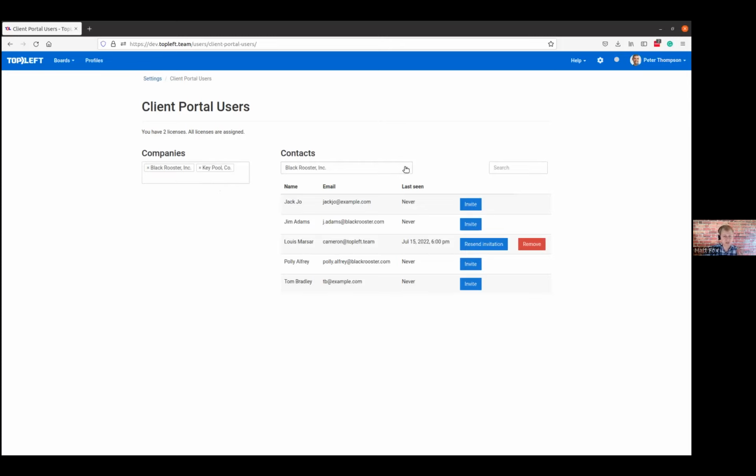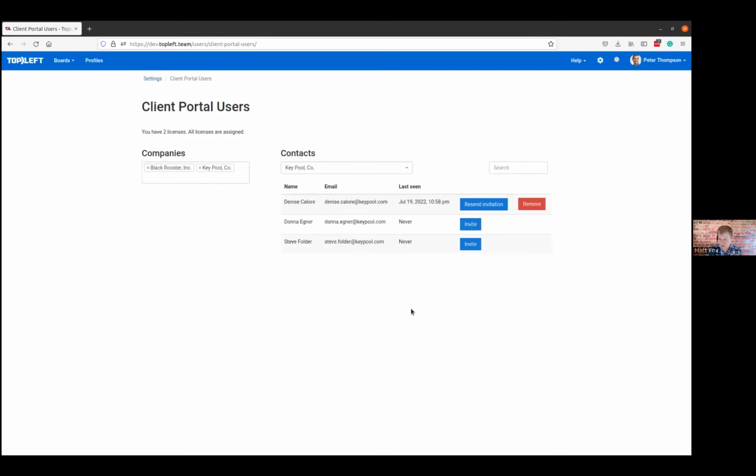Now I need to select from those companies who has access to these boards. Okay, so that is fairly straightforward. I just select one of the licensed companies here, and I see all of their contact records, and I can invite them with a single click there. It'll send an email to their account and explain what they need to do to log in, basically set their initial password. And it's easy to remove users as well.